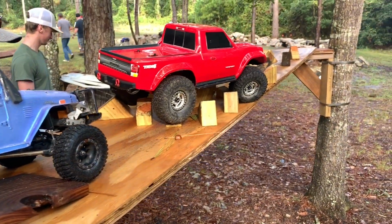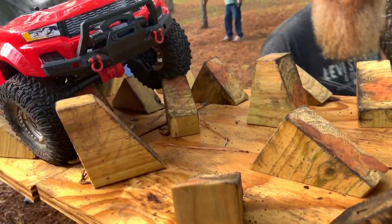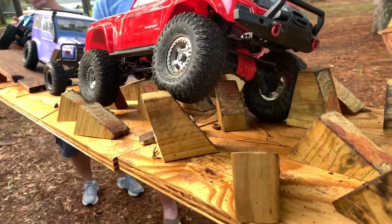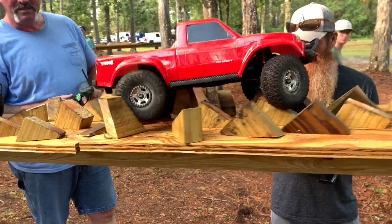Right over that peg tire. Come on, you can do it. You can do it all night long. Okay, you were catching on that chub right there on the edge of that rock. I was trying to get my tire up on that wet stick. I think you're going to get it, though.